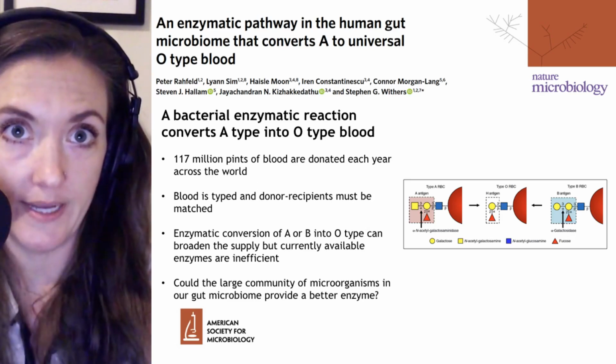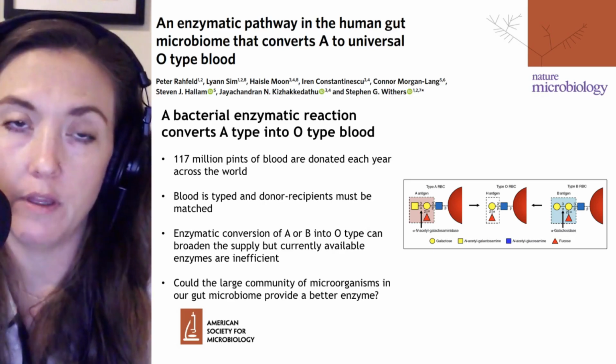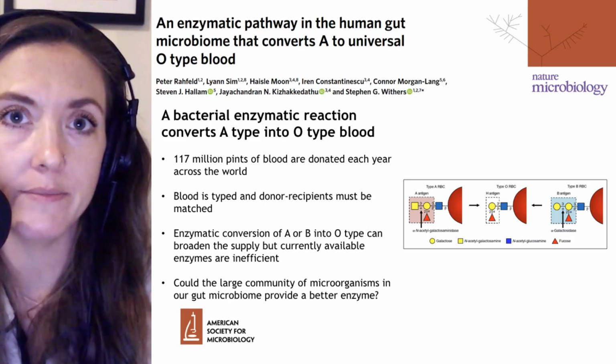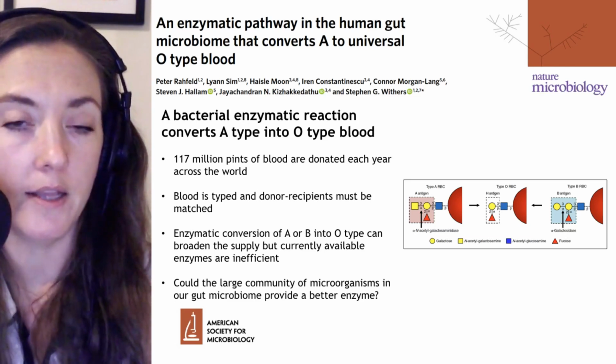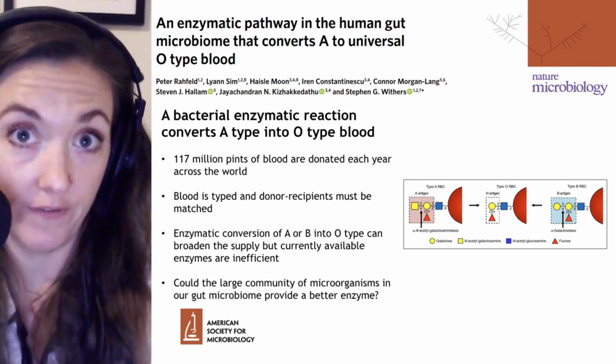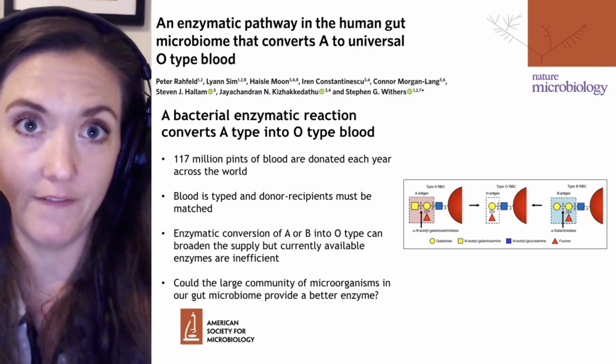What this group wanted to ask is whether there is a more efficient enzyme that could be found within a large community of microorganisms, and in this case, they will be interrogating the gut microbiome to see if they can find a better, more efficient enzyme. On the next slide, we'll see what they found.